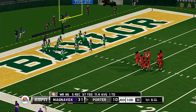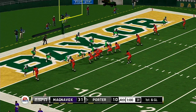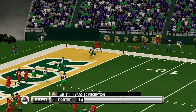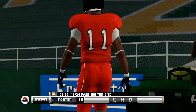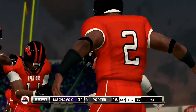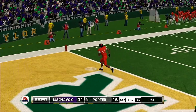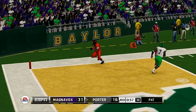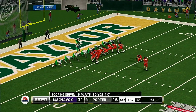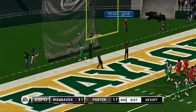This is the ninth play of this drive. They'll line up with five wide receivers. The throw caught, touchdown. I like the call here. Well executed by the offense. You want to be sure you get 6 points when you're this close to the goal line. He splits the uprights with the extra point.